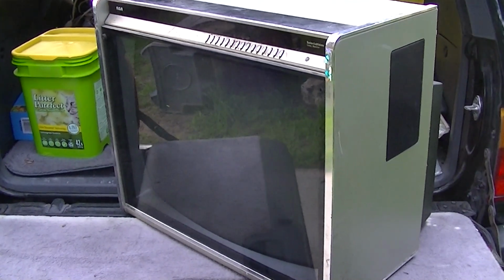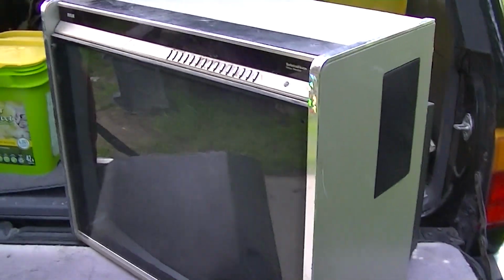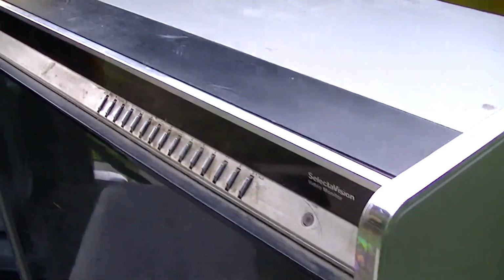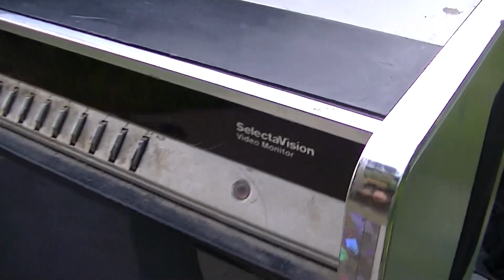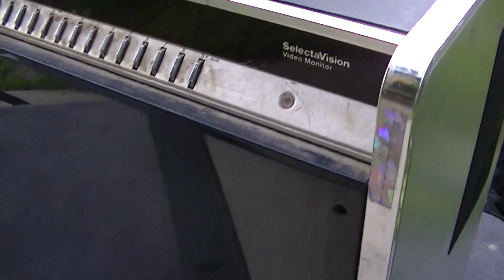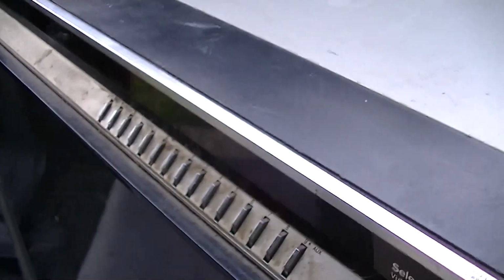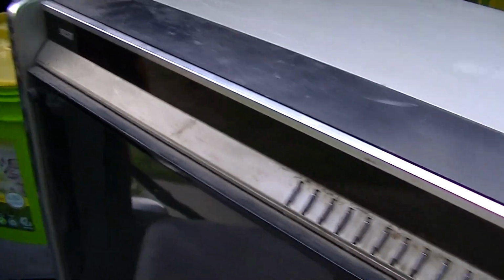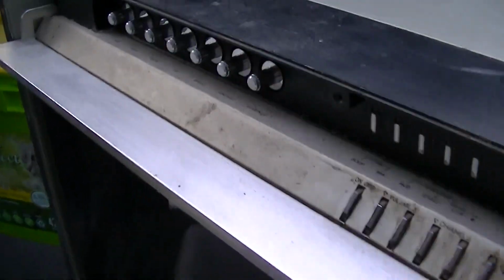Came across this morning when I was out running around, just on the side of the road, and told a couple people about it, and there was some instant interest in it. So this is an RCA Selectavision video monitor, and this is a CTC 121, and I looked it up. It's from '82, '83, early 80s. And this definitely was a high-end set.